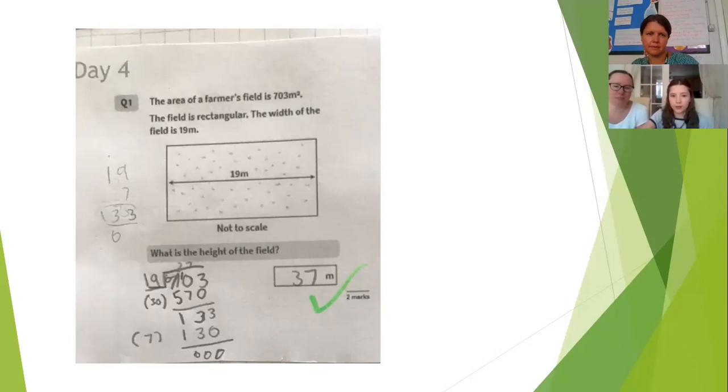So I know that the width of the field is 19 meters, and to get the area, you do length times width. So you do 703 meters squared divided by 19 meters. Brilliant. So I know that 19 times 3 is 57, which is the highest number, but is lower than 70. So I times that by 10 to get 570. I then take that away from 703, which is 133. Then up here I've done 19 times 7, which is 133. Now I have written it wrong here, but it does work out.